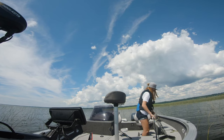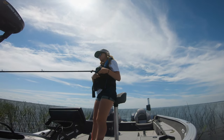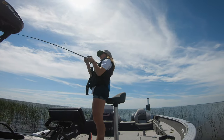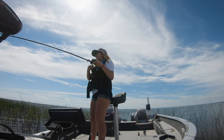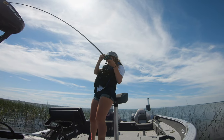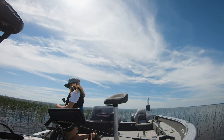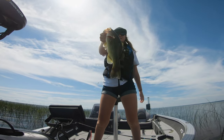Okay, let's go back to the chatterbait. Oh, look. Oh, fish. Yes! Yes, let's go, finally! Woohoo! Small, but it's a fish. And it's a bass. Yes! Chatterbait bite. It's small, but it's a bass. Yeah! Woohoo! First bass of the day on the chatterbait.